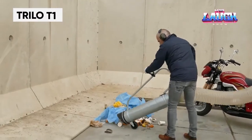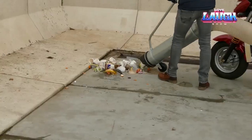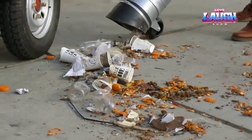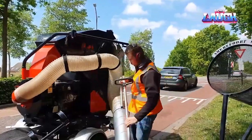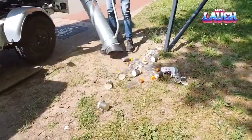Trilo T1. The last hero of today's video is another machine designed to keep the territory clean and tidy. This time it is an attachment that can turn any small truck into a powerful vacuum cleaner. It can be operated by a single person, maintenance costs are reduced, and the wide collection nozzle allows even large objects up to tall coffee cups to be sucked up.